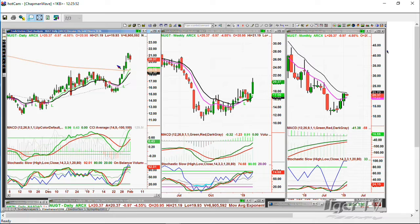position. The core position, wow, if this thing takes out the high that was made on the 7th of 18.44, underneath the 1830, 14 period moving average. I'd say a close under 1830 says be a little more careful now. Okay, I hope that helps you.